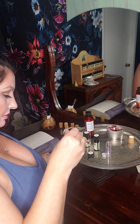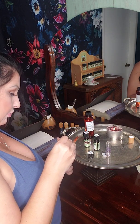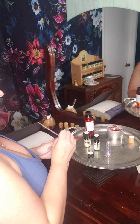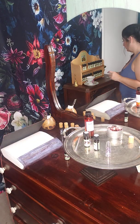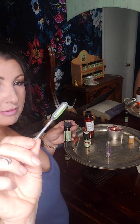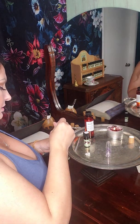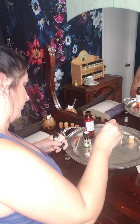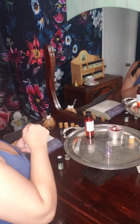Okay, so I'm going to put about what would be 2 drops out of here in there. A little bit more of a squeeze from the pipette, but okay. And then we're going to do the peppermint next, and I marked my pipettes because I don't mix the fragrances. So, okay, equal to 2 drops of peppermint. All right, time for the king.